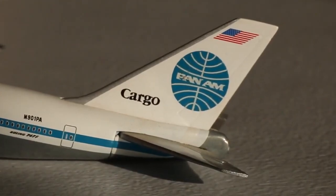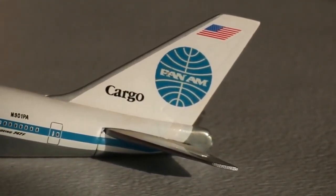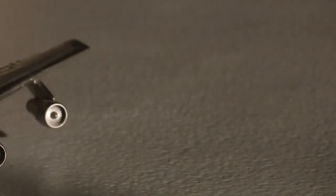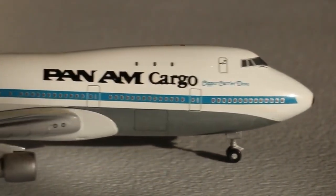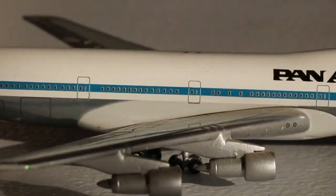And then, of course, you got the L5 door along with the one-piece horizontal stabilizer mold. Certainly one of GeminiJets' favorite characteristics for their molds there early in the day. They added cargo to the tail, which is nice, but then, of course, you got the Pan Am and the beautiful United States flag. Right side of the aircraft's also very nice, where you got the cargo door there in the front and the next cargo door along with the baggage door there as well. Really great stuff.